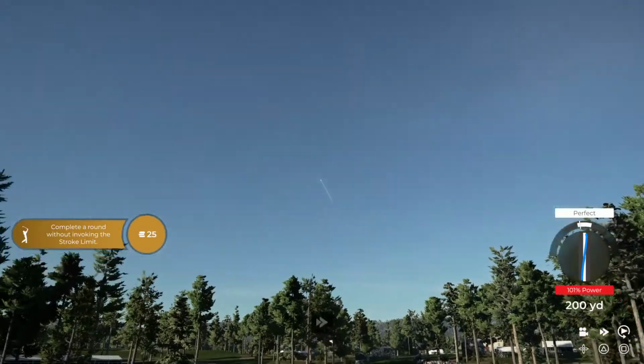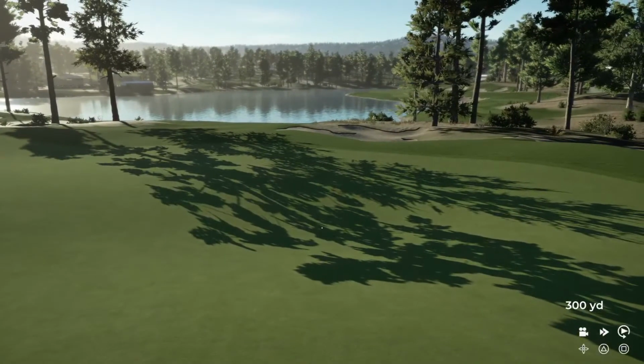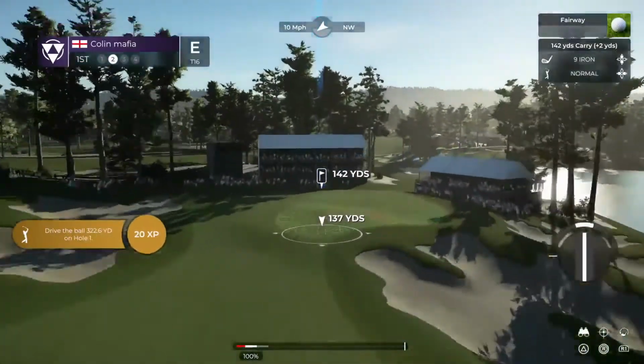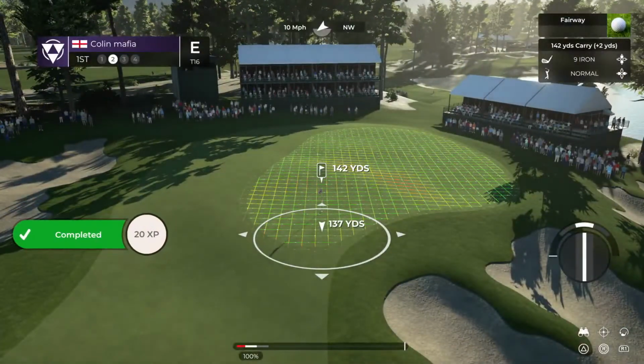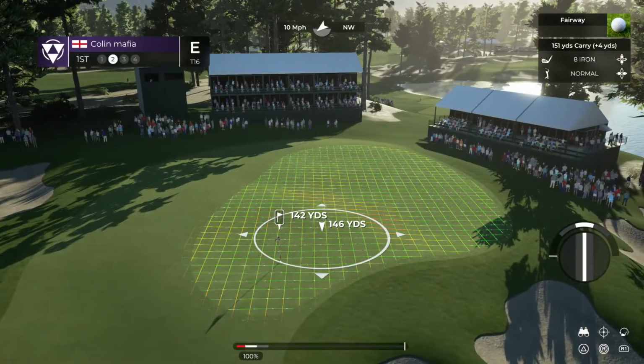Thanks, Luke. Happy to be with you. Pleased to be here at Timber Knoll Golf Club here in North Carolina. This is a fantastic swath of land they've built this course on, and I think it's going to be a day of fun. Let's do this.